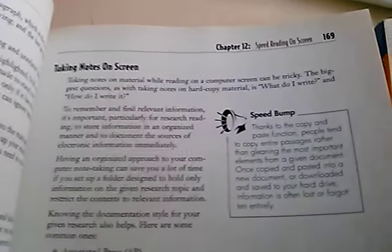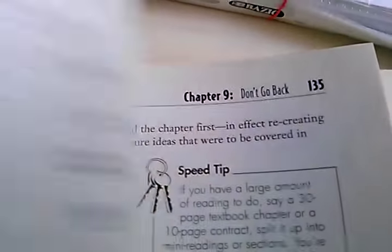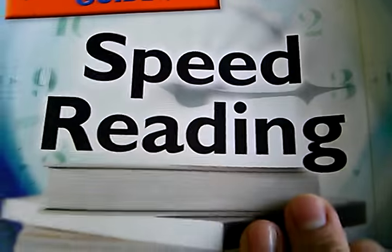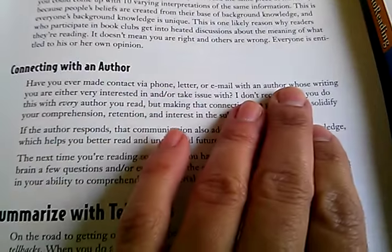So you're going to just go through it. Taking notes on the screen, speed reading on screen. Okay, so that's probably PDFs, right? Don't go back. Don't go back to the cult, okay? That's what this is about. You see this? It's a sign. That's coincidence. That's a miracle. Don't go back. So what's that about? What's it mean? Recreating the structure. Don't go back means in speed reading, when you miss something, you're not to go back.